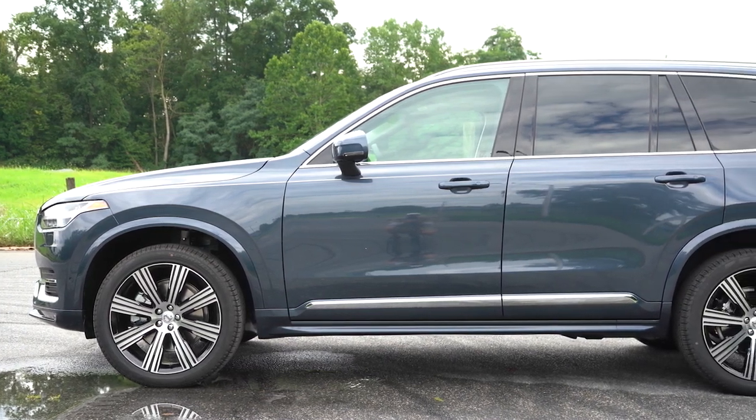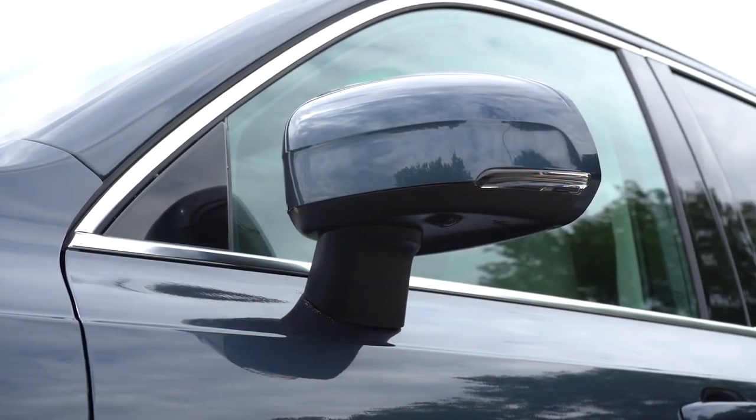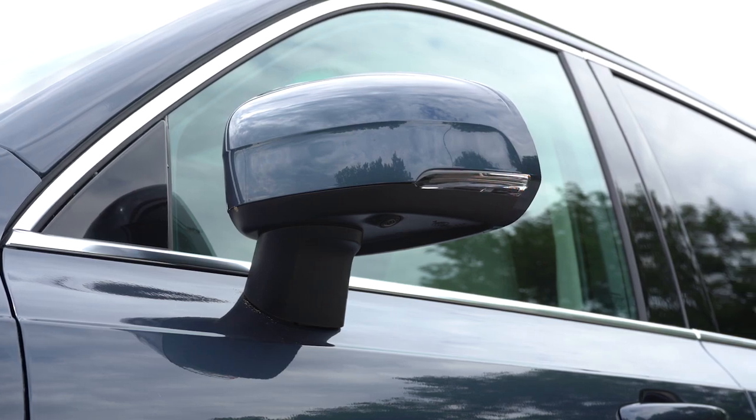Illuminated door handles also coming standard. Body colored power adjustable side mirrors, and by the way, they will be heated with LED integrated turn signals for all trim levels across the board as well.